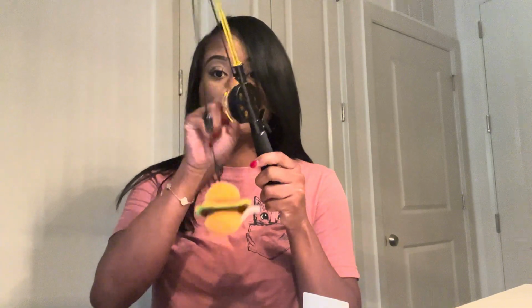And now I even started looking on TikTok for DIY little toys that I can make for him, because honestly they don't play with it that long and it doesn't need to be expensive. So I do have this little toy. It's like a hamburger and he loves this. This toy was only $5 at Five Below, and I'm sure it'll last for a while.